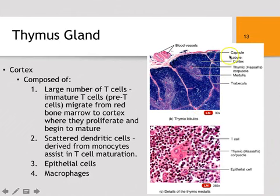All right, so in this cortex, what we're going to find are a large number of T cells. So these are immature T cells. They haven't matured yet. They've just gotten there from that red bone marrow. And they're going to also divide there, and they begin that maturation process.